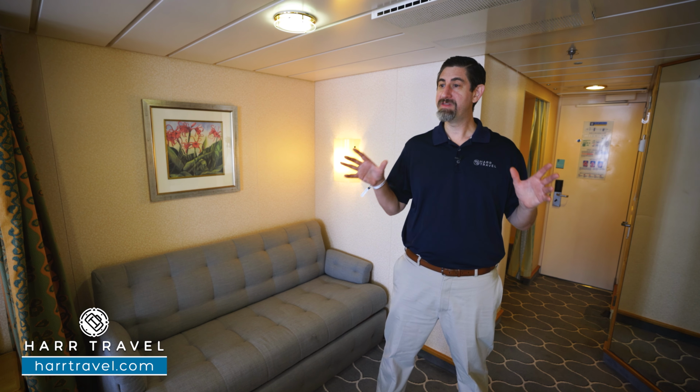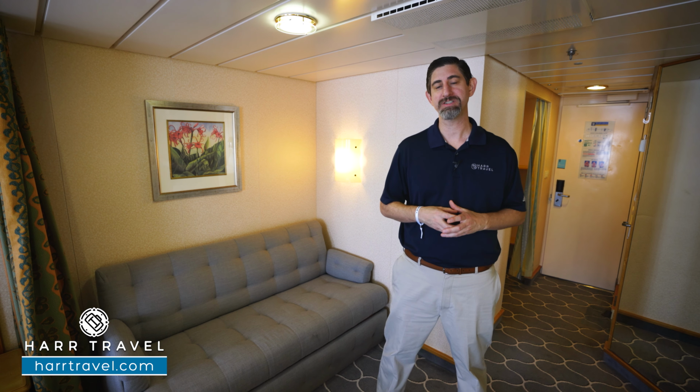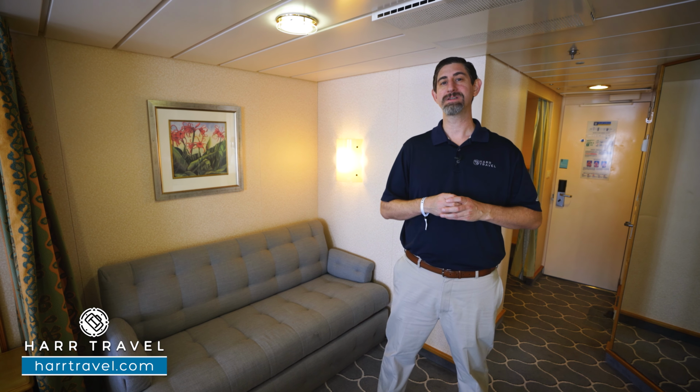Now, we're going to take you through this stateroom, and it's one of my favorites here on board for families. It's an ultra-spacious ocean view, and it can hold up to 6 passengers.